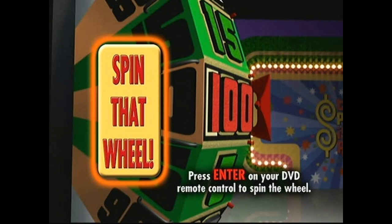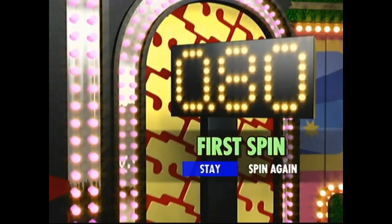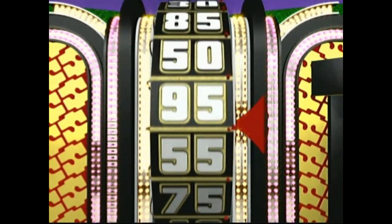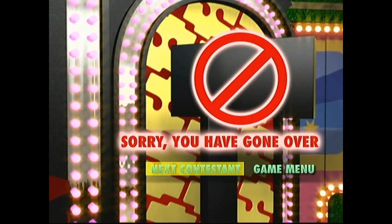Now it's Yellow Toad's turn to spin the wheel. Here I go. $80. Spin again. You need 15 or 20. You went over $1. Sorry, Yellow Toad. Better luck next time.